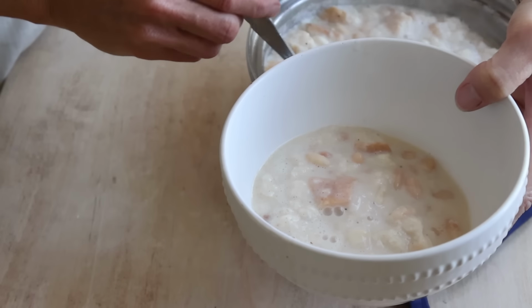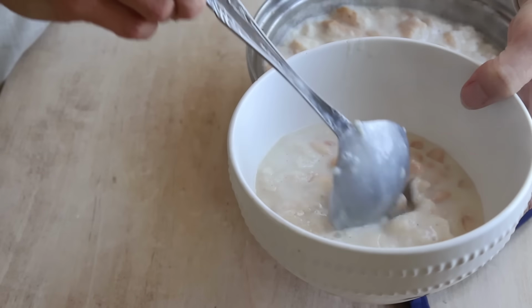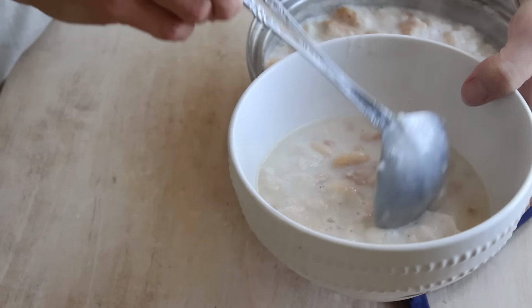This is a sort of a bland soup, but I, for myself, kind of like bland food sometimes. So I don't mind it, but there's definitely not a whole lot of flavor involved, but I think it's good. But you guys should try it. I'm curious if you like it.